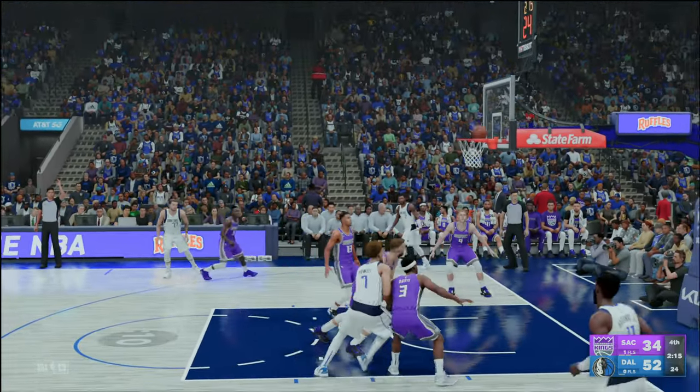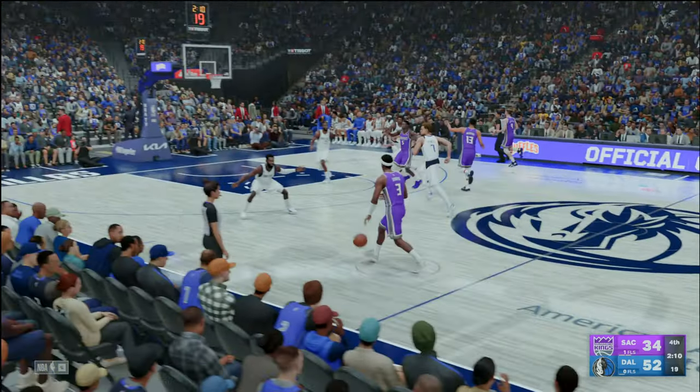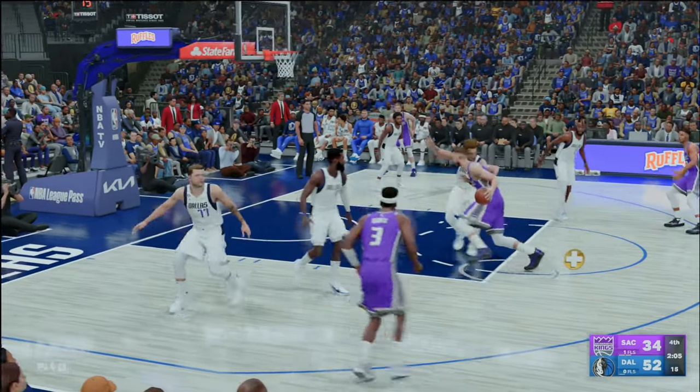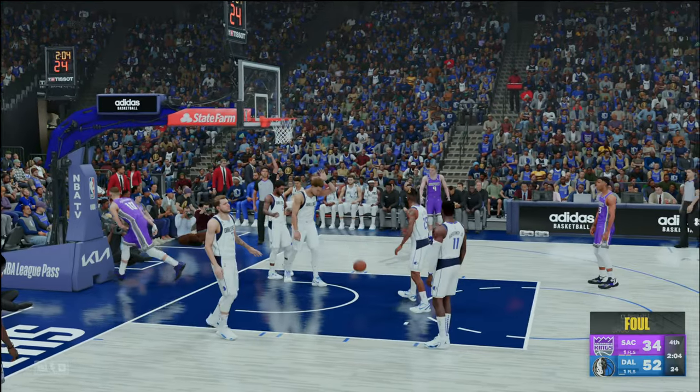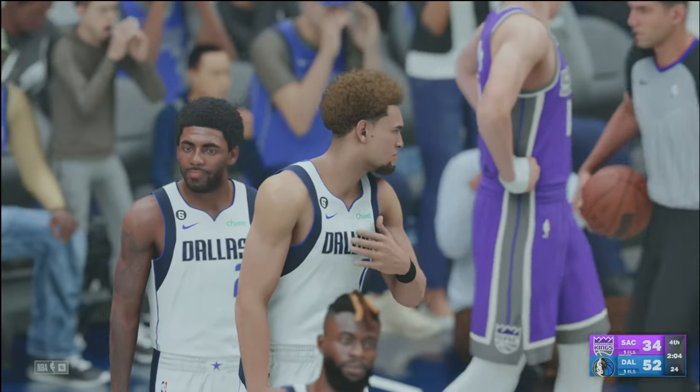Doncic against Fox. Dallas again missing. And this is exactly who you want taking that shot. He just missed it. So it'll be two free throws. He was fouled in the act of shooting. It goes on Dwight Powell.